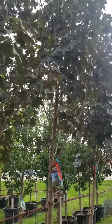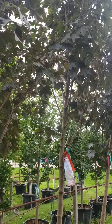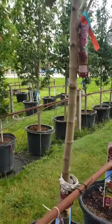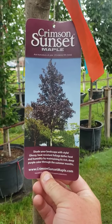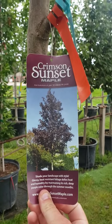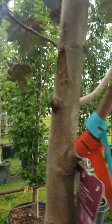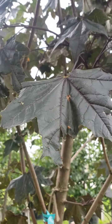Crimson Sunset Maple. It's an improved Crimson King maple. The Crimson King gets very wide with age, much too wide for most people's yards, and is invasive. This is a hybrid, so it is not invasive, and it stays a little bit narrower than the classic Crimson King. So it'll mature to about 35 by 25 at maturity instead of 50 by 40 or more of the traditional Crimson King, and it still has its deep burgundy leaves throughout the summer months. And then in the fall it turns a deep blood red.